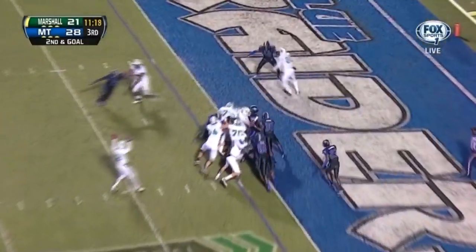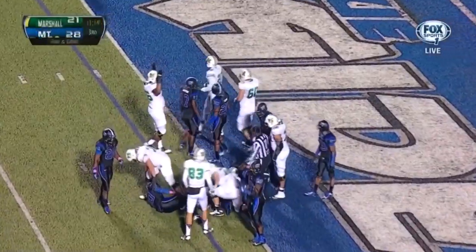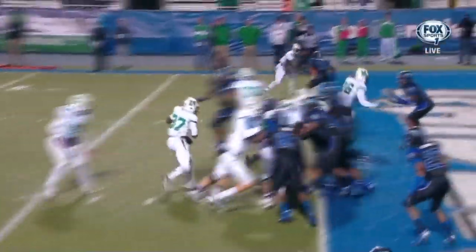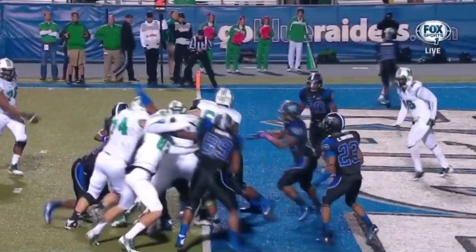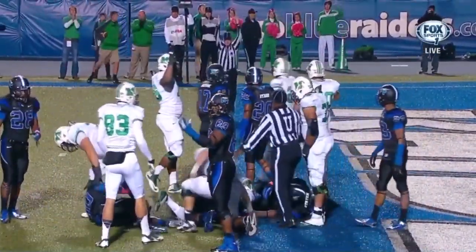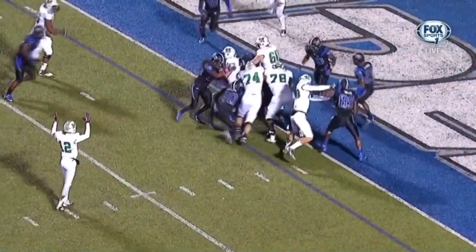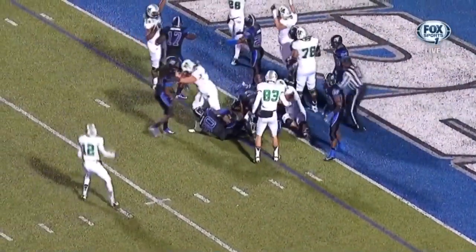Second and goal, it's Grooms. Touchdown. Down the field for Marshall. Giving the ball to their back and Grooms takes it in. Excellent drive and staying on the ground. Very similar to what Middle Tennessee did late in the second half.